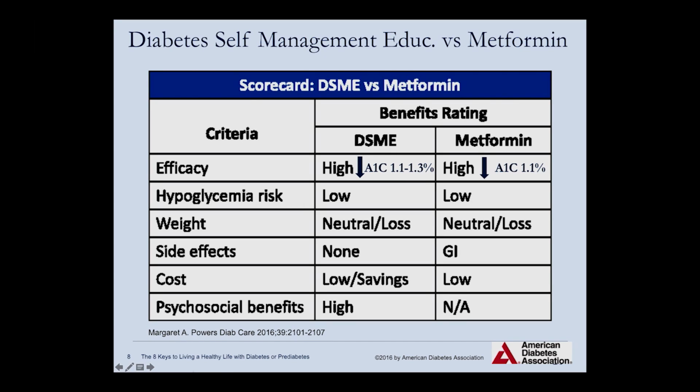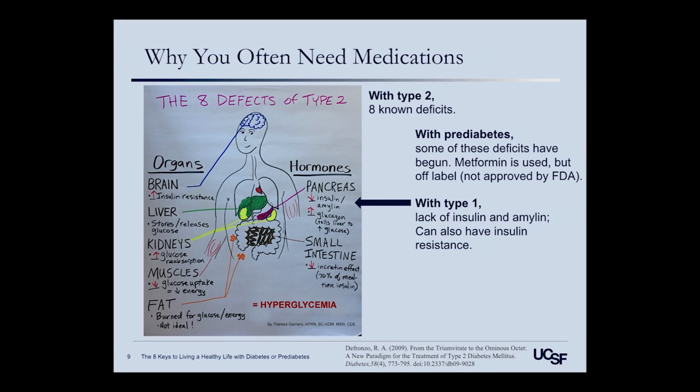As you can see in the first line here, under the diabetes self-management education column, the A1C lowering benefit is equal to and even greater than metformin, lowering about 1.1 to 1.3% by seeing a diabetes educator. So there's benefit in that. And if you look at the other items here, you're not going to have side effects, whereas with metformin you have the common gastrointestinal side effects, and the psychosocial benefits are high. So there are more reasons to see a diabetes educator. I feel like I'm chirping here talking about diabetes education, but it really is very helpful if you haven't done that yet.